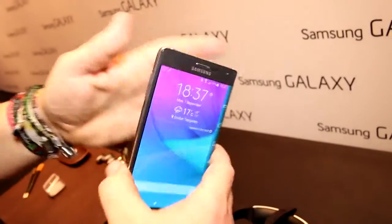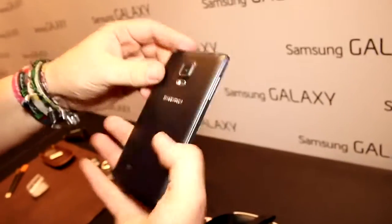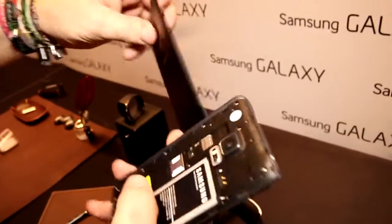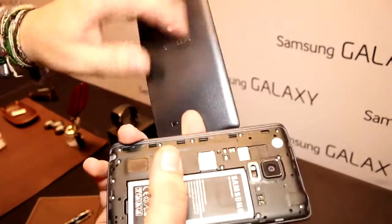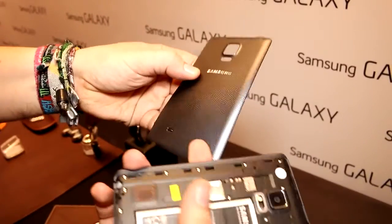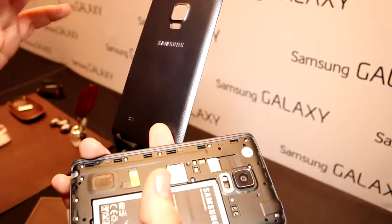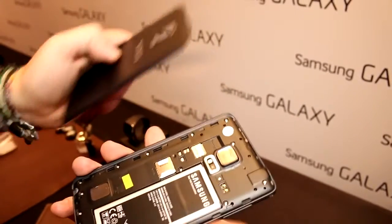Let me just quickly pull off the back right here. Where is the X's? Right there. So back, as you can see, still made from plastic, has this leathery look to it, doesn't really attract any fingerprints. There's a white version, a bronze version, bronze gold in this case. There's a pink model coming out and this black one.